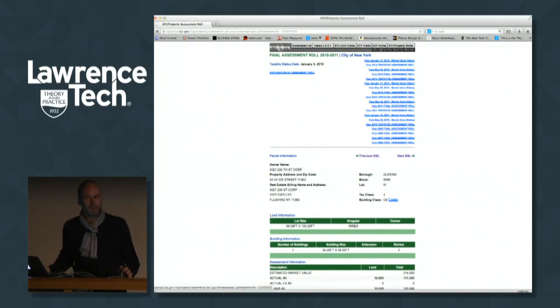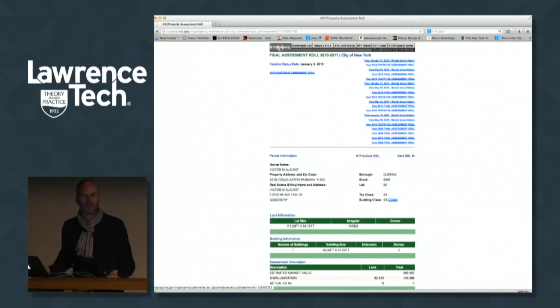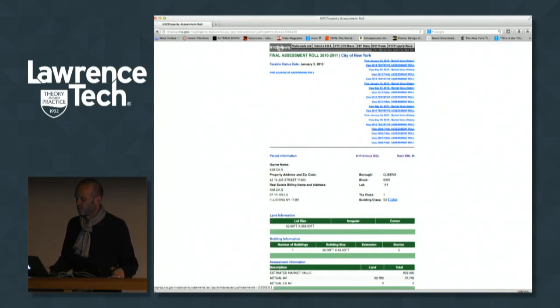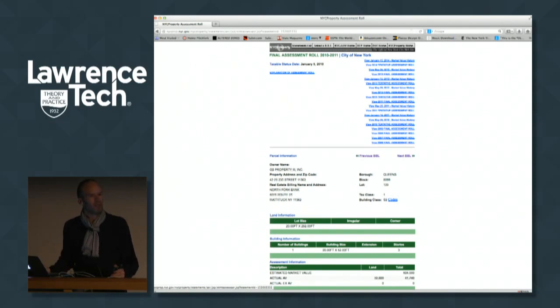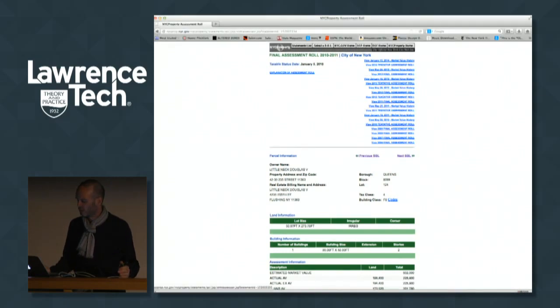The most mind-numbing experience of my entire life. You can see as I'm browsing through here that the fields really remain the same. The numbers are changing, and it's very easy to lose track of this information as you're moving through. But my goal was to locate any property valued at under $10,000, which to me felt like, if you have a property in Queens for that amount of money, it's probably a residual space of some sort.